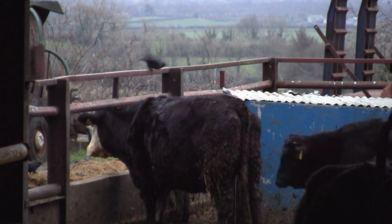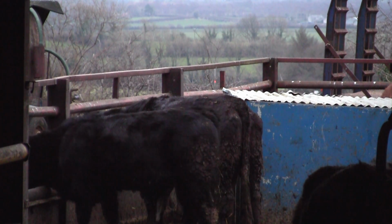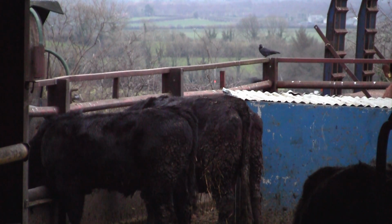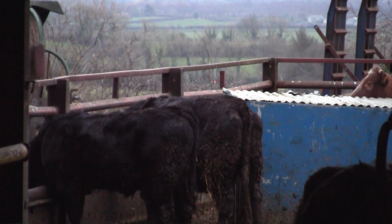And of course that big blue feeder there is full of meal for the cattle. It's really set up for the calves, and the birds will fly in and out of the feeder and steal the meal out of it as well. Now, I don't know about you, but I don't like the idea of somebody dunging on my breakfast, so this makes the birds rather unpopular with the farmer. So that's why I'm here.